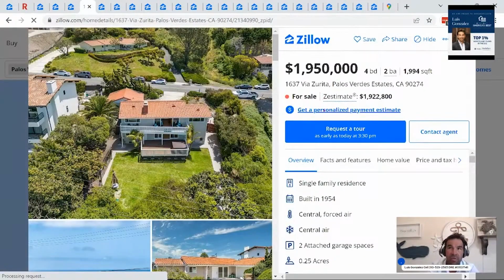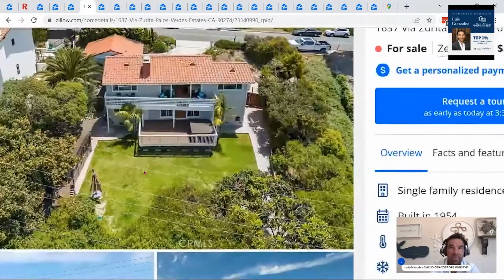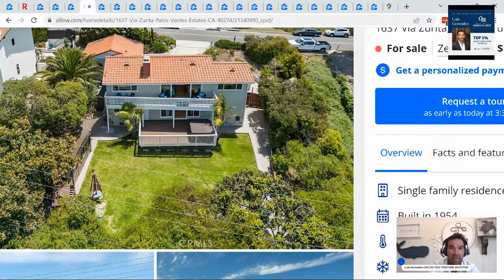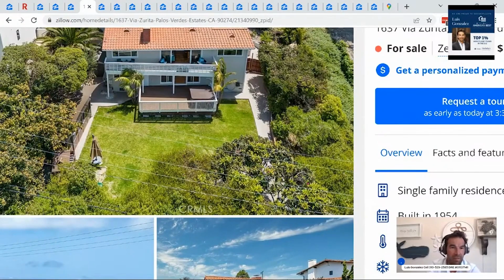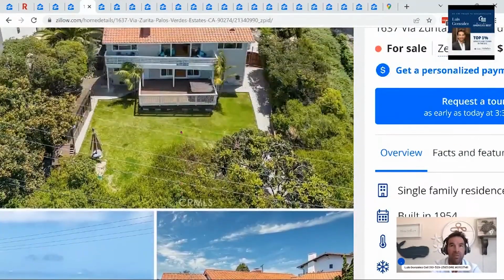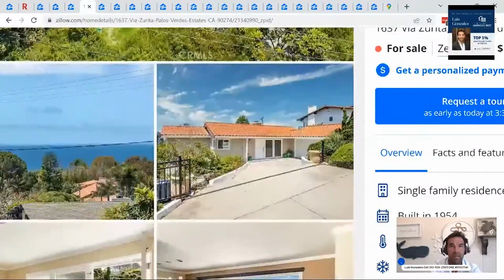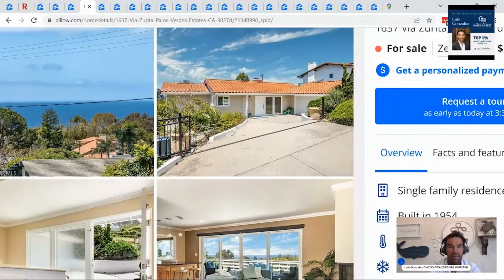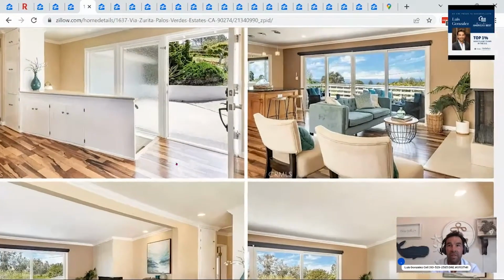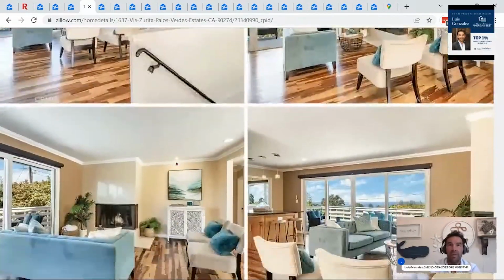Let's go to 1637 Via Zurita, Palos Verdes Estates again. This is at 1,994 at 1.950. This is at about 1,000 a square foot. A home built in 54, 4 bedrooms, 2 bath, sitting on a quarter of an acre. I know that this was in escrow before, and I think it popped out of escrow. Hang on one second. Let me just make sure I'm looking at this one. Yeah, Via Zurita. It's got a 2-level backyard. The yard's really down there, but I guess once you're down there, then the yard is flat. It's got nice views. Okay, it's got a steep driveway, and it has a deck and it has a jacuzzi. Under $2 million in Palos Verdes Estates. With that backyard is actually really nice at about $1,000 a square foot.